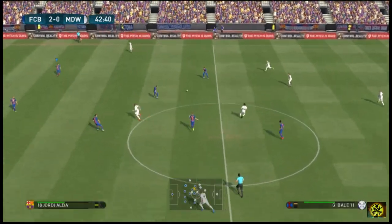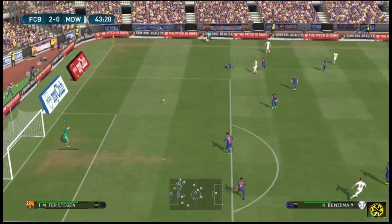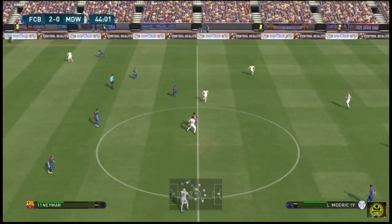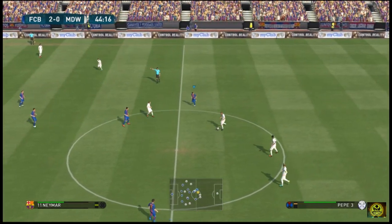Barcelona have a couple of goals without reply. It's 2-0. Well, that second goal has given them so much more command and confidence now, and they should be able to take it on from here and either add to their lead or... Well, that's surely a foul. Free kick.